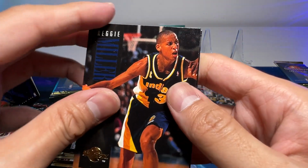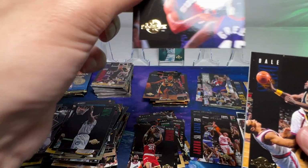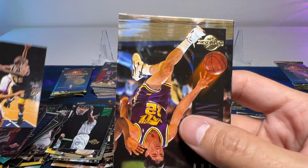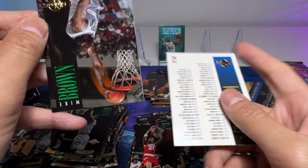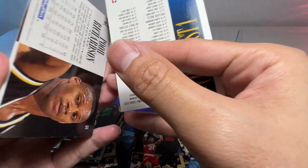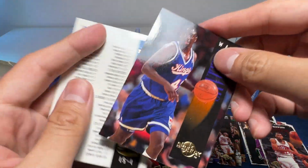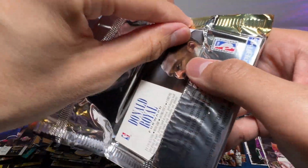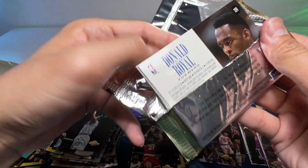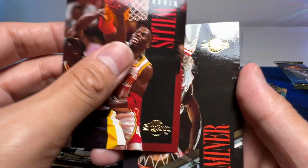AC Green. You've got Miller here again. That's Barkley with the surface damage. And there's Stockton again. It's the same order. Pooh Richardson at the back. Not a really good box, I would say. I think without Jordan, the thrill is definitely not there. It's still fun opening, but the surface damage is really making me kind of annoyed.